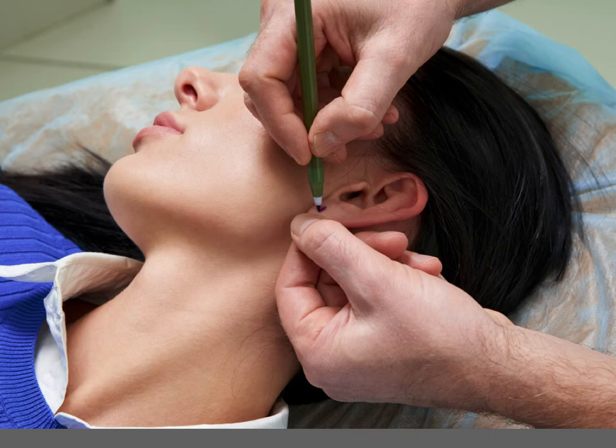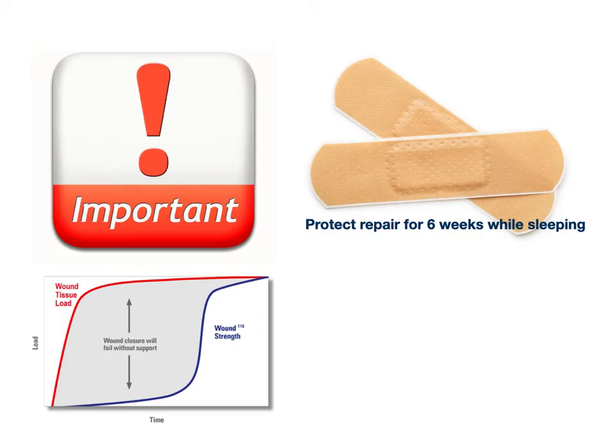So this is a procedure that's easily done in the office. We mark the surgical repair and clean the ear with antiseptic and then place a buffered anesthetic. The procedure generally takes an hour to an hour and a half and uses multiple layers of dissolvable sutures, and a Band-Aid and ointment is applied. The next day we have people shower with gentle soap and apply Aquaphor ointment.